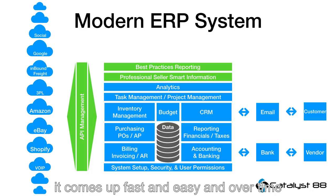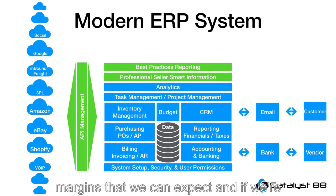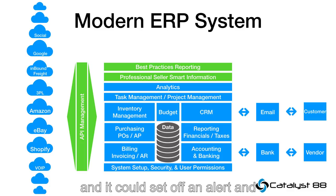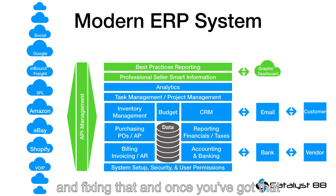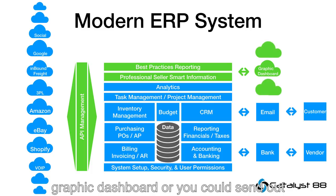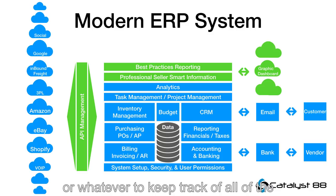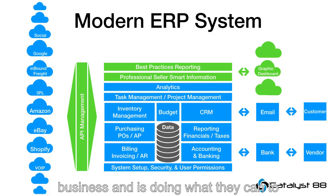And over time, then you'll develop best practices, right? You'll say, these are the kinds of gross margins that we can expect. And if we're not hitting that, there's something wrong, and it could set off an alert, and somebody's in charge of going out and fixing that. And once you've got that, you can start to share that visually with the rest of your team through a graphic dashboard, or you could send out, say, alerts or some other kind of reports or whatever to keep track of all of the stuff that your team needs to know, so that everybody's got their hands on the right part of the business and is doing what they can to make it grow.